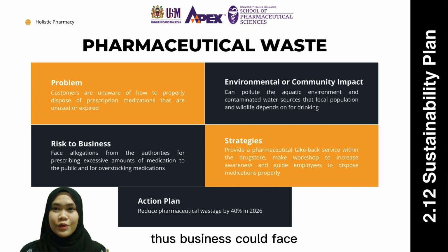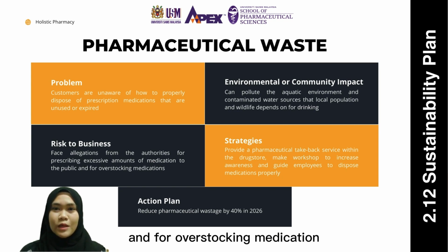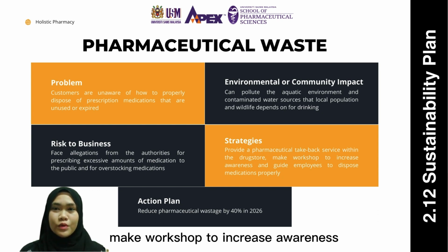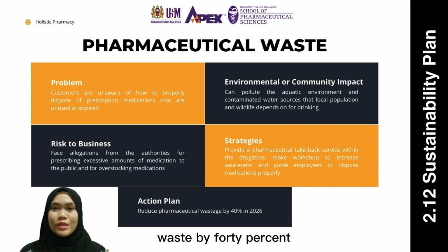Thus, the business could face allegations from the authorities for prescribing an excessive amount of medication to the public and for overstocking medication. So we need to provide a pharmaceutical bag service, make workshops to increase awareness and also guide employees to dispose of medication properly. The action plan is to reduce pharmaceutical waste by 40% in 2026.